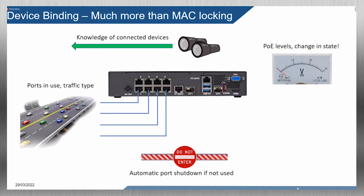Our power over Ethernet levels are monitored as well, but we also advise on those levels changing, which could be caused by a rogue attachment to a port trying to spoof a MAC address. So power over Ethernet usage, type, and class are all used in spoofing detection. We use all these features combined to not only bind the devices and stop other attack vectors, but also to maintain the system.